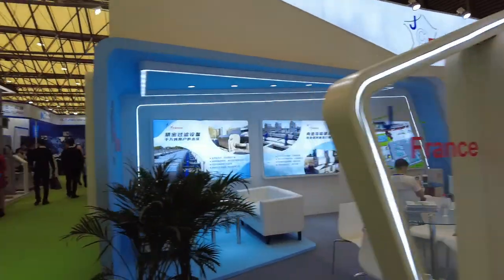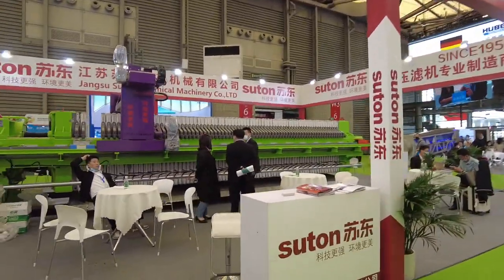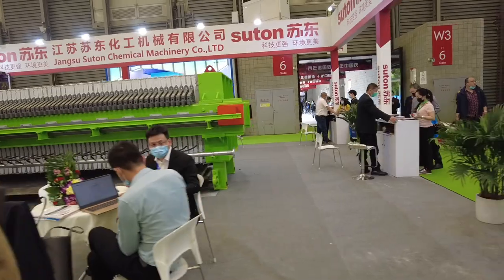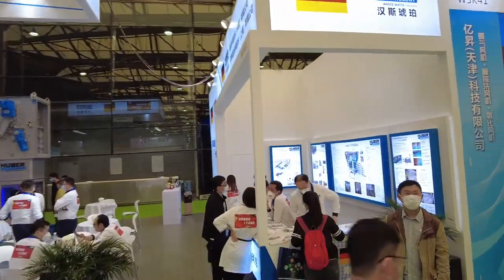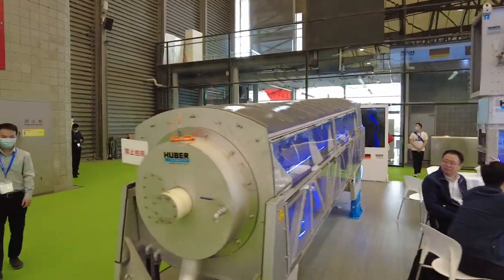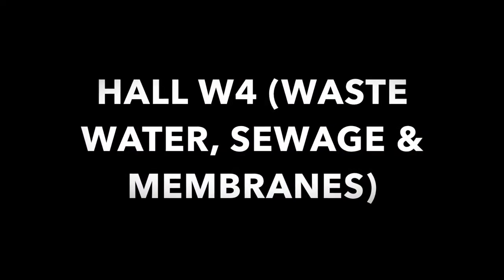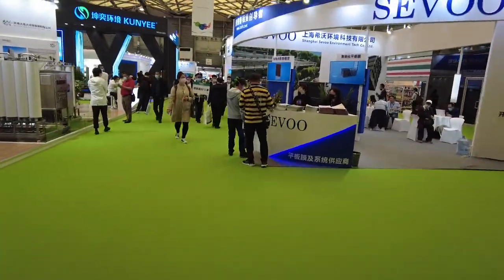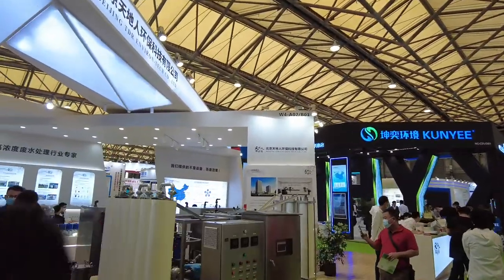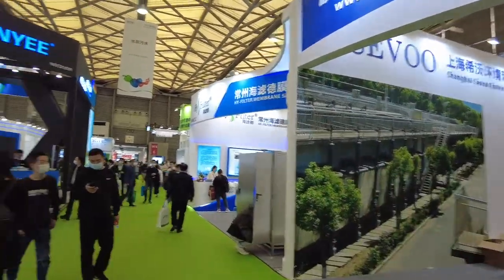So, shout out to the French, JC France. Not quite sure what they're manufacturing, but that's back to Atlas, and so now we're heading to Hall W3. Sutton. Okay, that's another one of those sludge machines that we've been seeing earlier. Huber Technology, German. Wastewater solution. So Germans very prominent in wastewater treatment. And on our way to W4. So here we are, W4, Shanghai SIBO Environment. Again, wastewater and sewage. So a lot going on, folks, in wastewater and sewage, as you can see.